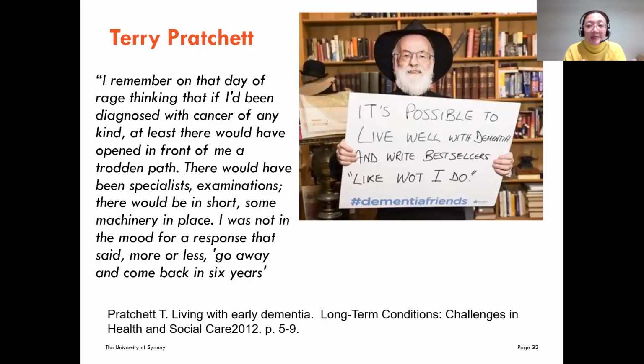And to close, this is a very old quote now from the author Terry Pratchett, who said about his post-diagnostic journey that he remembers on that day of rage thinking that if I had been diagnosed with cancer of any kind, at least there would have been open in front of me a trodden path. There would have been specialist examinations. There would be, in short, some machinery in place. And I was not in the mood for a response that said, more or less, go away and come back in 6 years. And I think Terry Pratchett's experience is what people with dementia and carers are experiencing now.